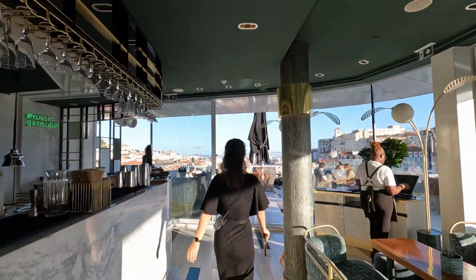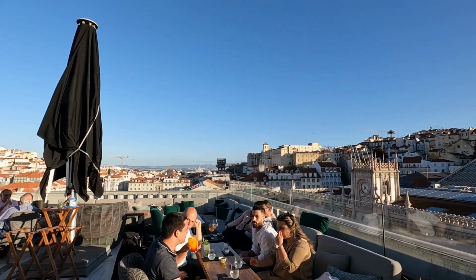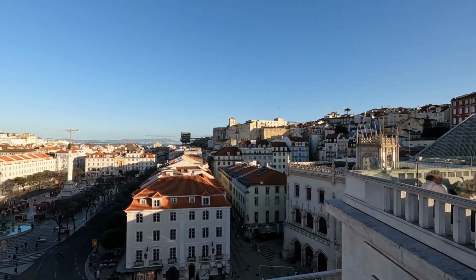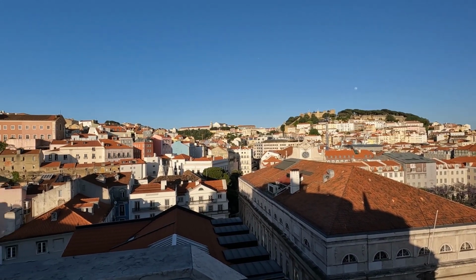Located on the 7th floor, Rossio Gastrobar has a stylish wraparound terrace with fantastic city views. It really is an absolutely stunning setting. From up here, we enjoyed a unique panoramic perspective overlooking Rossio Square, the St. George Castle, and the picturesque rooftops of Lisbon.